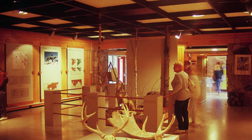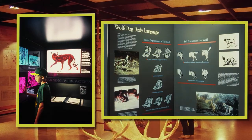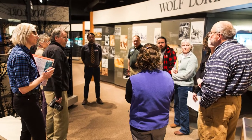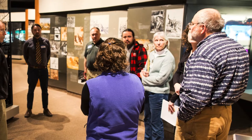In 2018, when Split Rock was asked to update the Wolf Center's 15-year-old exhibits, designers first sat down with the center's founder, Dave Mech. As basically the leading wolf biologist in the world, he was really the one who was guiding us and advising us on the content that was going into the exhibits, but he was very invested.